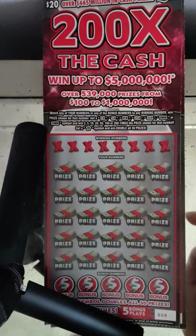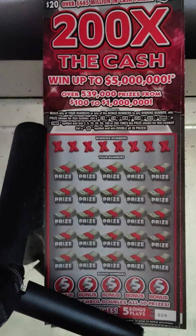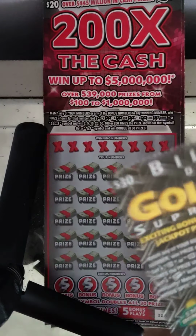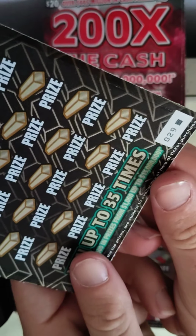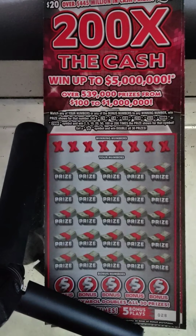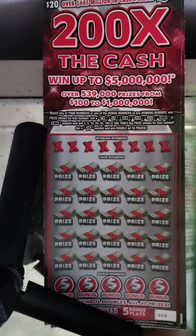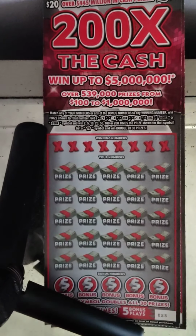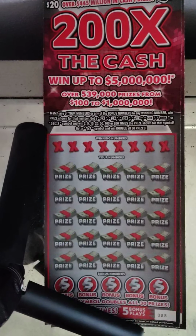What's going on, guys? We have two of the $20 200X, and then I got one Fastest Road, which is the last ticket, number 29. And I'm also going to throw in a $30 Gold Rush ticket number 29, so it'll be a $100 session. Now, this Fastest Road is the one I got my claimer on, and it's off the same book again, because that was the claimer number before. So, yep, that proves that I got the last ticket.